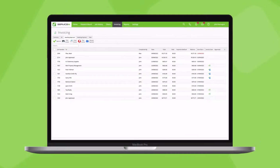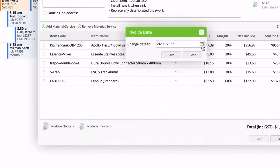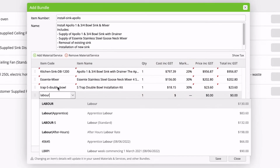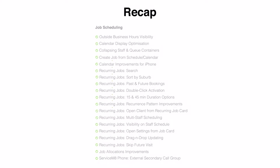Then we looked at everything new in quoting and invoicing, with improvements to the invoicing page, quote and invoice description lines, the new invoice date field, and the ability to change the invoice date. Major improvements to live statements, outstanding invoices in the client diary, and of course, the bundles add-on, rounding out an absolutely huge range of improvements.